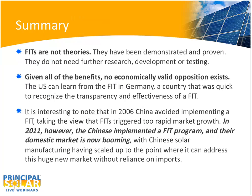The U.S. can learn from the FIT in Germany, a country that was quick to recognize the transparency and effectiveness of a feed-in tariff. They implemented it. They've been doing it for 12 years, and it has been proven to work. As a matter of fact, the recent decrease in FIT compensation in Germany in 2012 is actually higher than the current retail rate in Germany. So in effect, the FIT has accomplished its proven and planned approach in Germany.